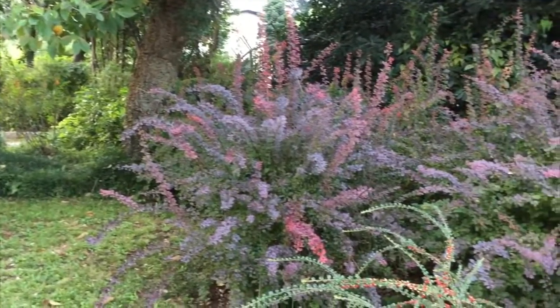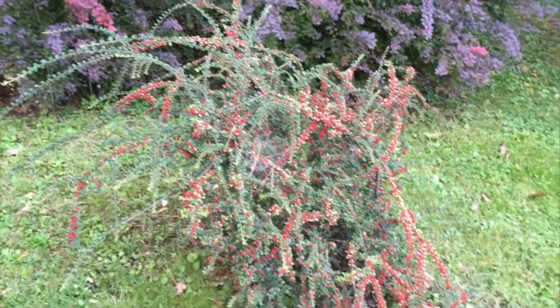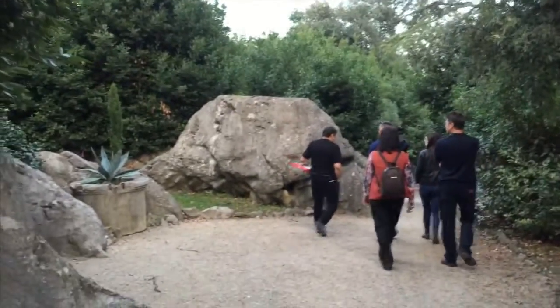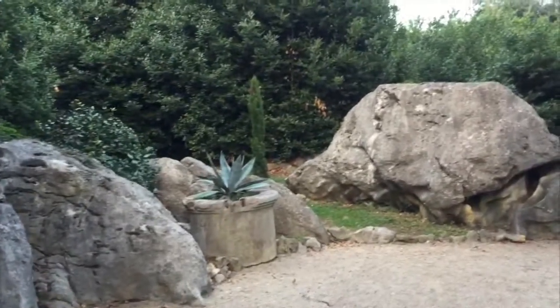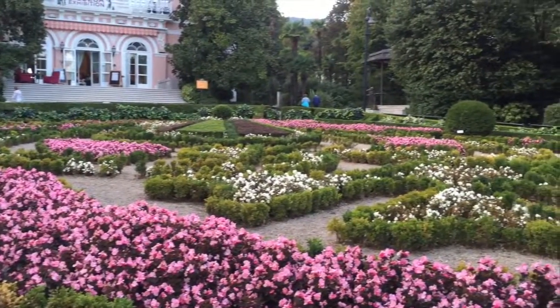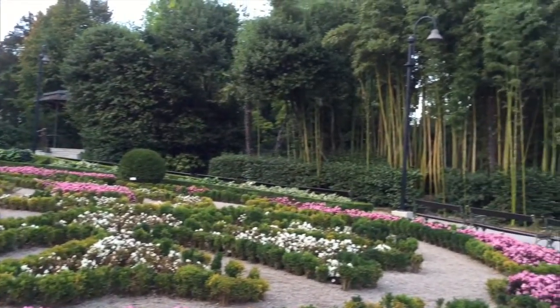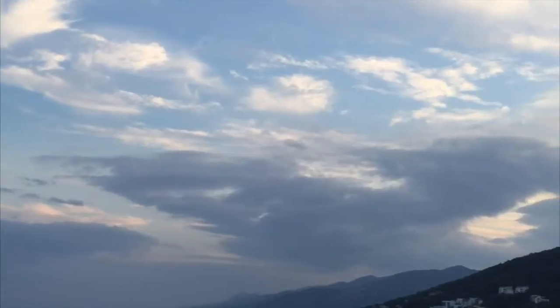And I loved the color of these bushes. Well, I don't know. They're not bushes. I don't know what they are, but they all had very beautiful color. And this is a city park that is right there in downtown Opatija. I hope I'm saying that right. And beautiful gardens. And those are bamboo.